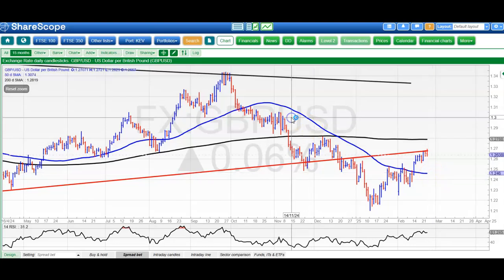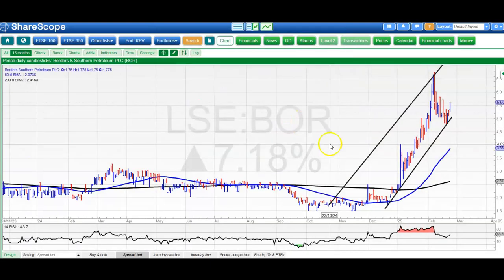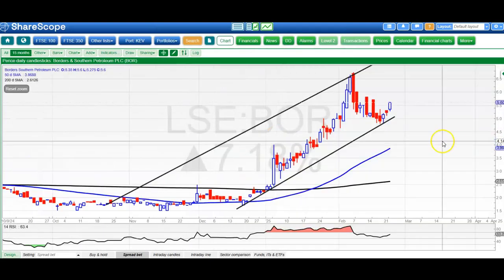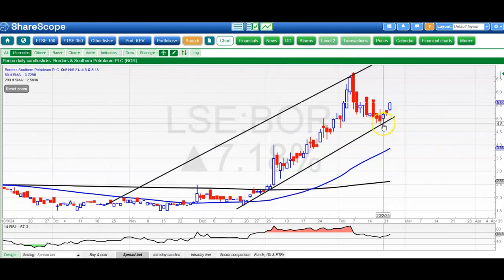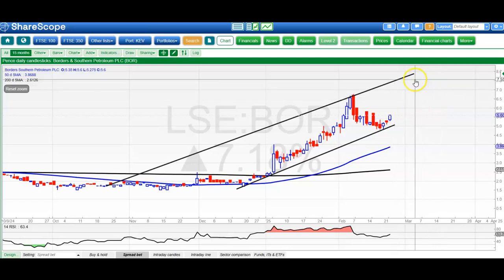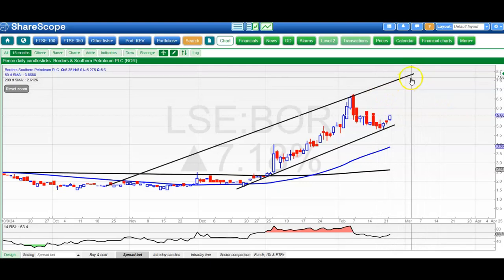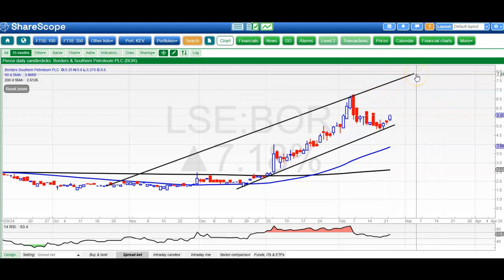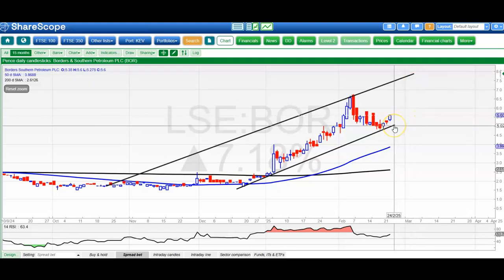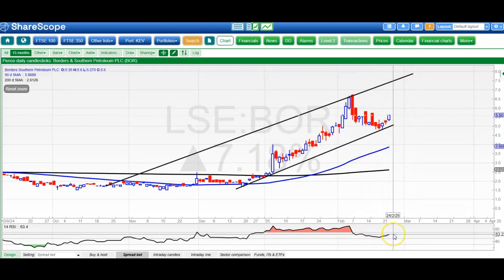Going on to the stocks, and starting off with Borders and Southern, who I interviewed last week, and here in the wake of the fundraise, we see the shares actually rising, which is always impressive and is actually a very strong signal on a fundamental basis. And we've also got the rising trend channel from October heading towards 7.8 pence, which could be hit by the end of next month, while we remain above 5 pence. RSI has bounced above neutral 50, so that is also a leading indicator on the upside.